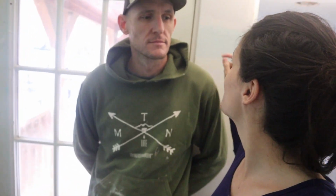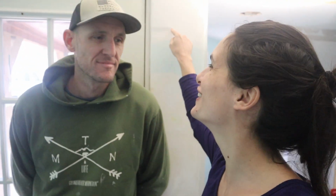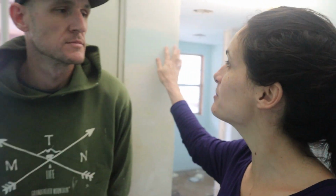Okay, so this is the color we were going for right here. If you go to Sherwin-Williams, it's Snowbound. If you go to Bayer, it's Diamond Therapy. We ended up with this color, which is on that wall. It reminds me of a baby blue nursery, and that's just not gonna work. You had a pretty big failure to communicate.